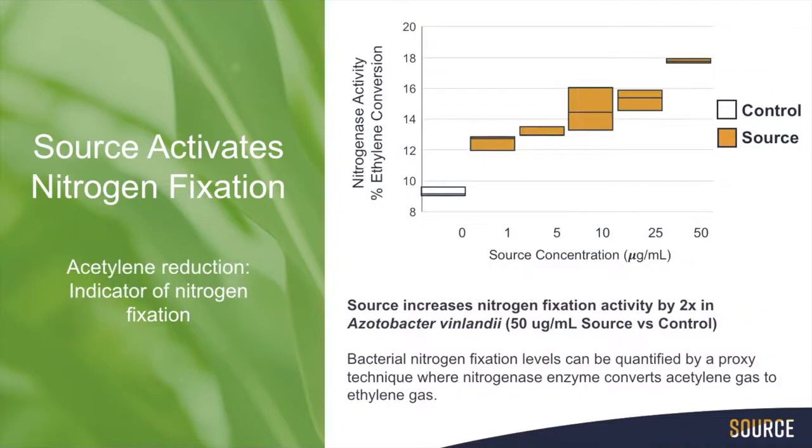This is a similar study, but here we're looking directly at the nitrogen fixation activity. This is measuring the enzymatic activity of those microbes to transform atmospheric nitrogen into a plant-available form. And what we see is that as we add more Source, we get more of this beneficial activity, which means more nitrogen for the plant.